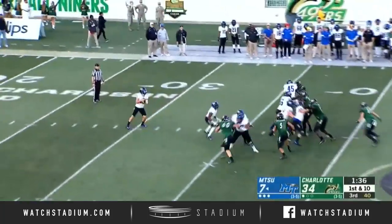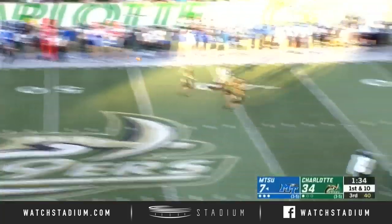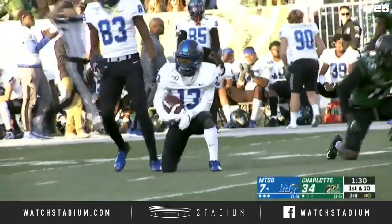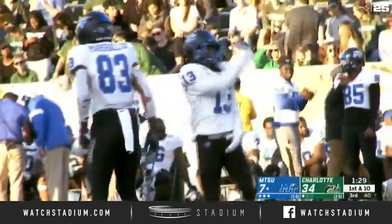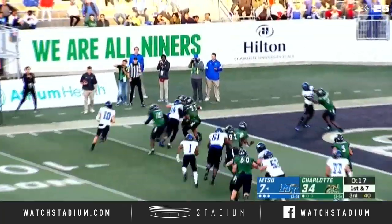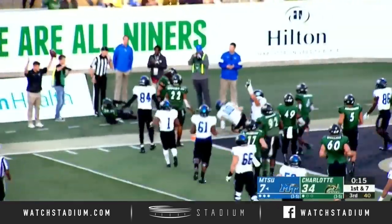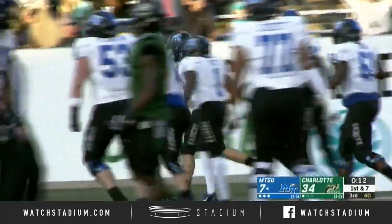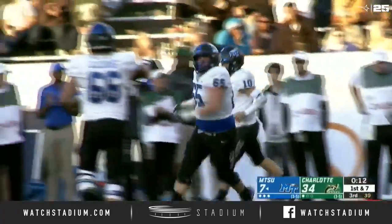And they'll hand it off. Now we got a flea flicker. O'Hara looking downfield, and it is going to be caught inside the 30-yard line. Tyrese Johnson, his second catch of the year, and it's a big one for the Blue Raiders. O'Hara going to run it to the left, going for the pylon. Did he get there? He did. Touchdown, Asher O'Hara. Touchdown.